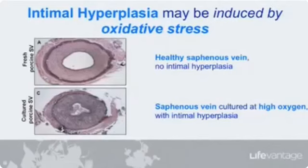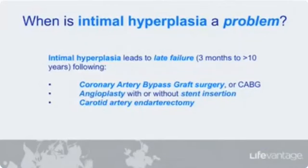And in real vessels, you can see the upper one is a freshly isolated vein from the leg that's going to be used to bypass the artery. The lower picture is that vein that's been subjected to oxidative stress. And you can see the wall has thickened. The lumen, the opening in that pipe, is much, much smaller. And obviously, the blood flow through that vessel is going to be constrained. Intimal hyperplasia is actually not a disease. It's something that is caused by physicians and surgeons doing procedures to keep your heart working for a bit longer.